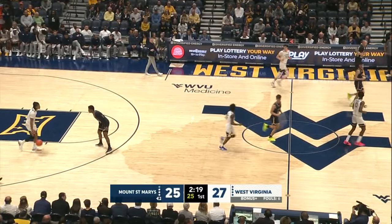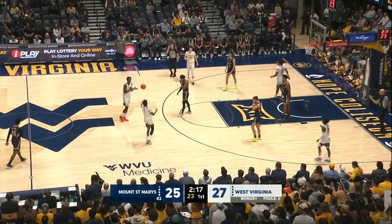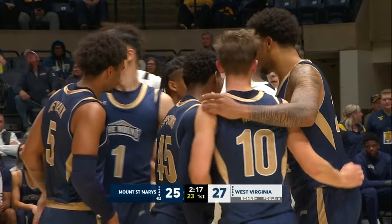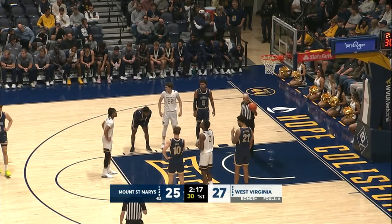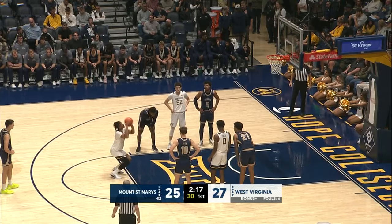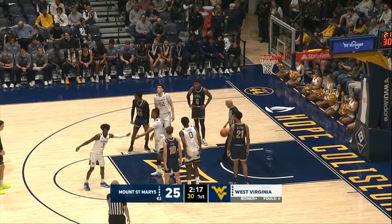West Virginia converting a dozen Mount St. Mary's turnovers into 14 points. And Lipscomb commits a foul on the wrong end of half court to send Jasper Floyd back to the line. Yeah, that is not a foul, especially with your leader like Lipscomb is for that ball club. That's not a foul you want to see. It's his first foul for Lipscomb.